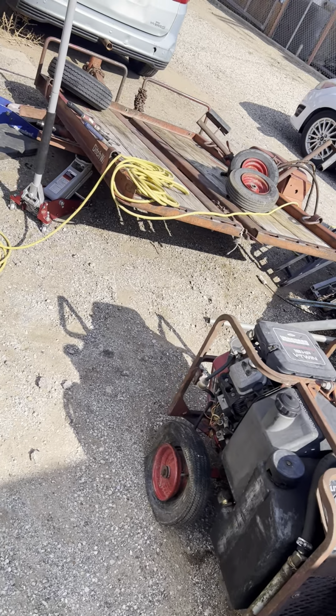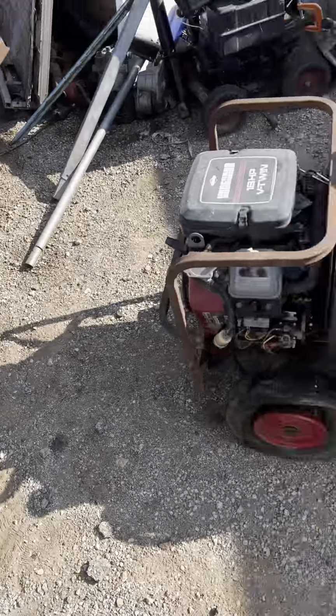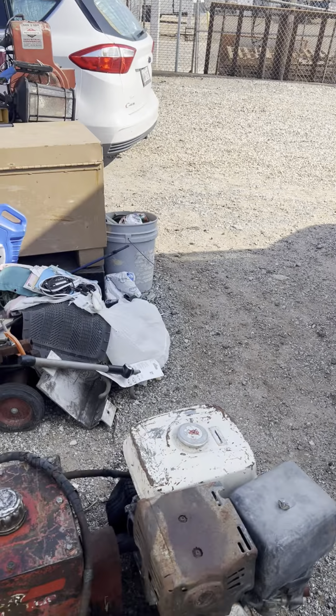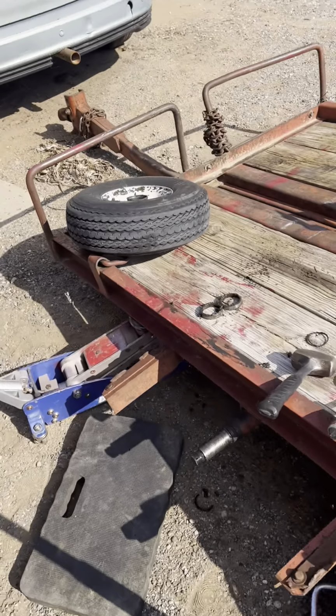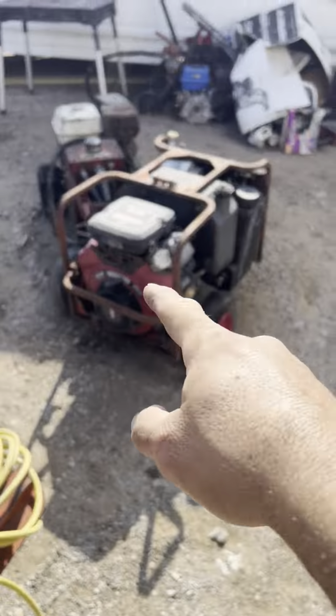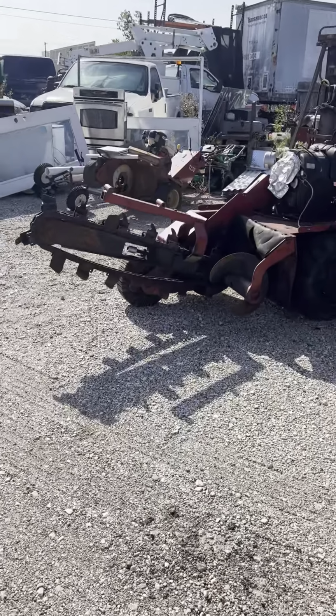Got my little Ditch Witch trencher trailer here, and it's done great. I hook it up to the back of my car. Oh, I don't have the attachment on the hitch right now, but it has a little hitch there. You see that one's got a hitch there. And I'll pull all sorts of stuff, all this equipment, all the little things. Pull this beast with it.